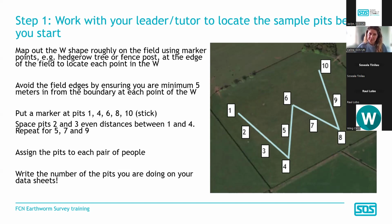Assign the pits to different pairs of people. If you're working as a group of, for example, 6, you might be doing several pits each. Write down the number of pits you're doing on the data sheets, so make sure you know who's doing which number. Pair number 1 will do pit number 1, pair number 2 does pit number 2, etc. Make sure you're very clear about which pit number you're actually doing a sample for.